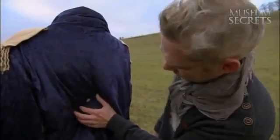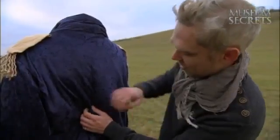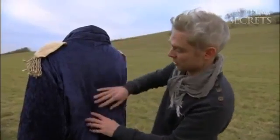Ian's bullet has gone right through the dummy, penetrating the center of the back, where the spine would be. It's extraordinarily similar to what's happened here. If you compare what happened with Nelson with what we've managed to recreate from the angles, from the distance and from the height, we need to rethink that moment of Nelson's death and to consider the fact that he was deliberately targeted by a French marksman.